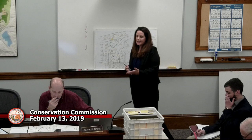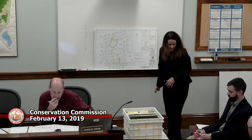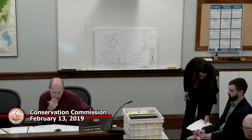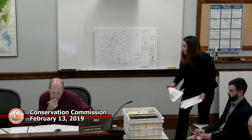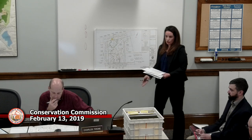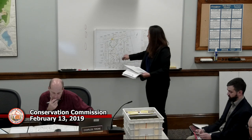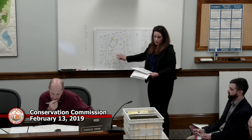A drainage ditch isn't considered a stream. The definition of a stream is that it has to flow due to hydraulic gradient within or out of a resource area. So we don't have a resource area up gradient. If there was a wetland up gradient, that would be considered a stream because it's flowing out of the resource area. So this is why we had characterized it as a drainage ditch.